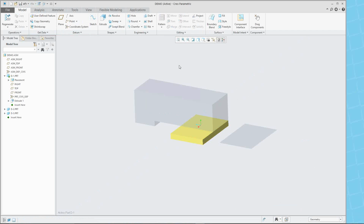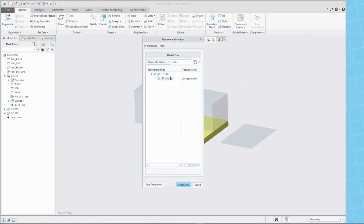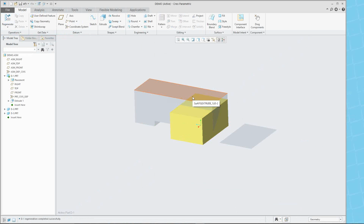I can also still use my Control G to regenerate the model. I can also come up here in the toolbar and use the regeneration here. And I also still have my regeneration manager that I can access through the regeneration dropdown. And this simply shows me what feature in this part is currently not regenerated. So I can come over here and select regenerate. And now it'll update the regeneration of that.